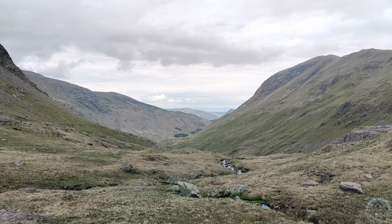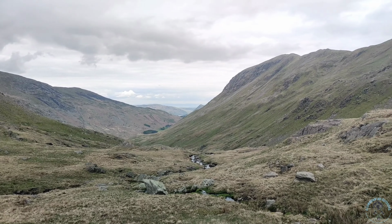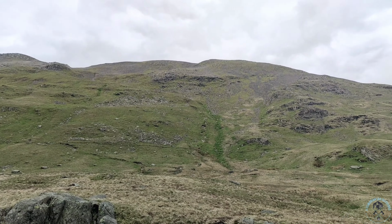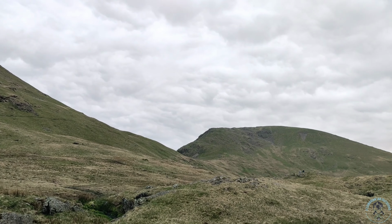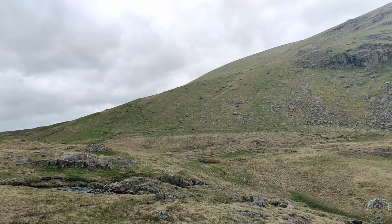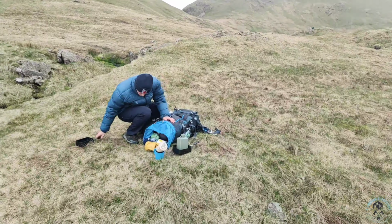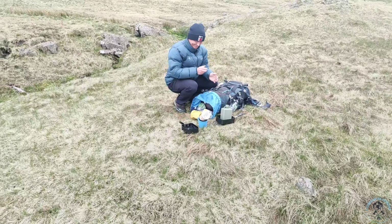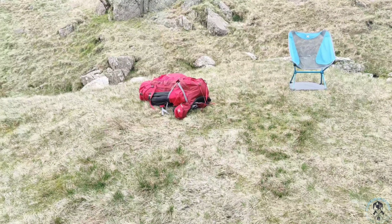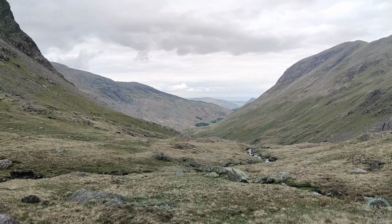Looking down the way, that is actually the very end of Ullswater, Glenridding End, that you can see. Just above us here, that is actually Fairfield Peak, and that over there is Seat Sandal, and I was correct with Dollywagon Pike. Paul's just had his cup of coffee and is getting himself ready to get set up, and that's where I'm going to be pitching for the night there. And that's going to be the view out of my tent.